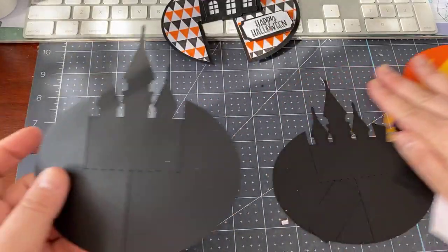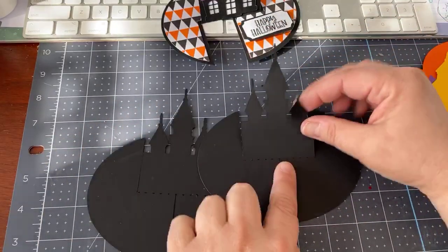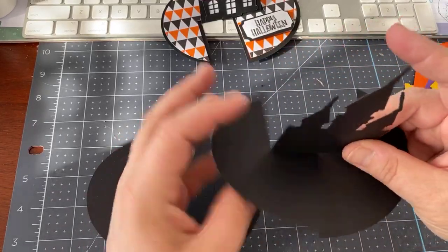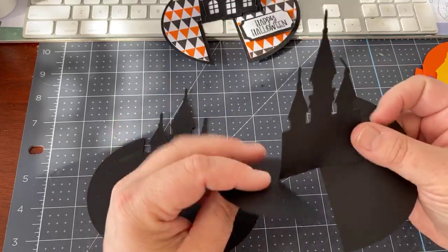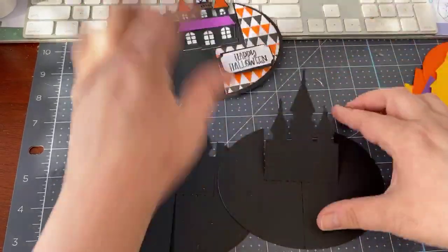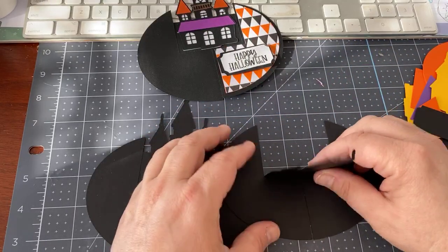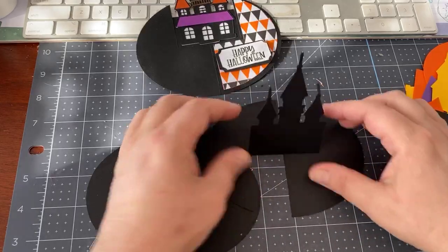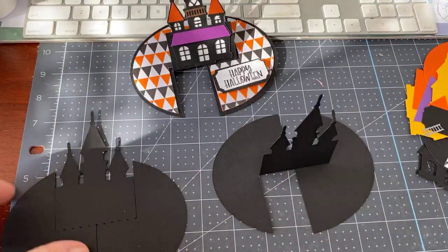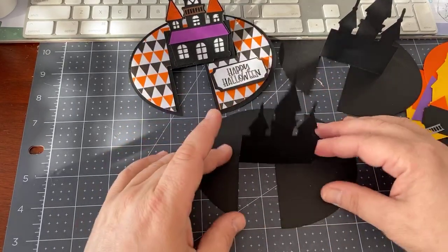So this is your main piece. I've got a couple of those here. And there is one score line, and it's right here. You can fold it like this. And then what ends up happening is I have to make sure I know what I'm doing here. Okay, so it goes like this, and then open it. Oh, here we go, sorry. It goes like this when it's open, so that there's a space here. Okay, so fold it like this, and then twist it around like this.